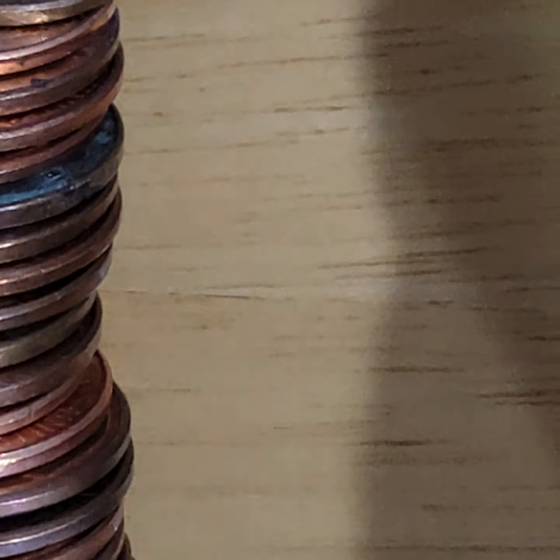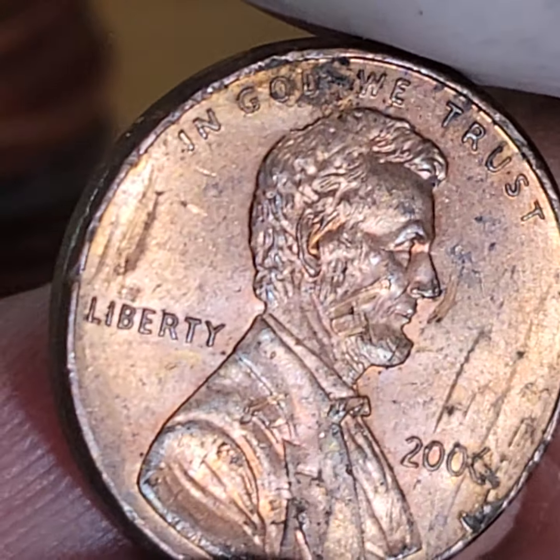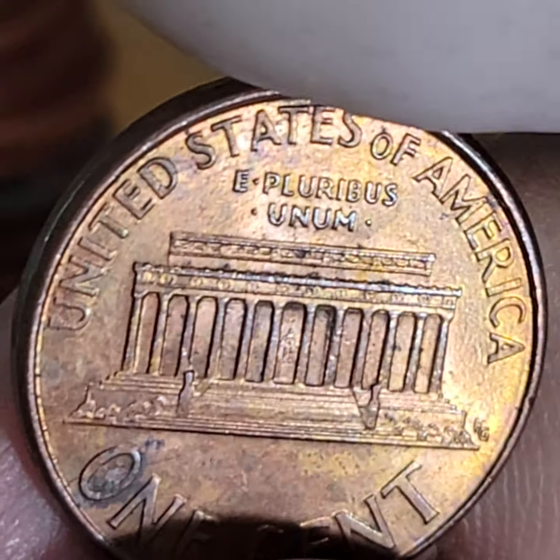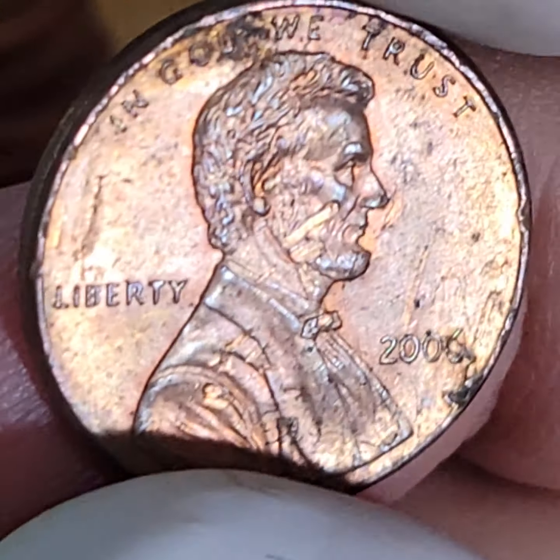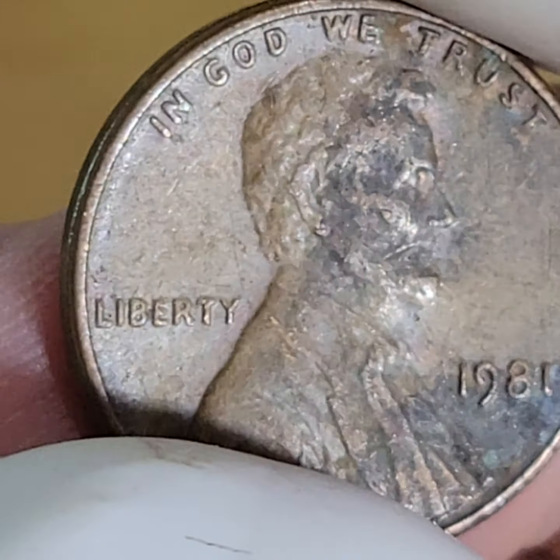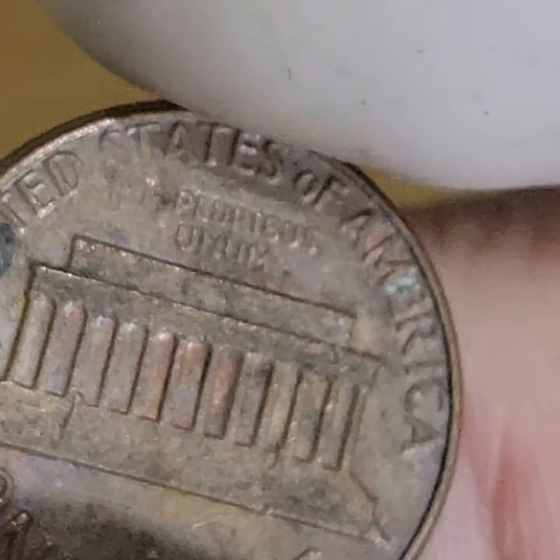Let's check out Spring Gardens. Let's see what they brought in today. Now, I'm going to say this is probably close to at least 50%. No, I think we might have more than 50% copper here. Let's see. I'm going to go with 50%.